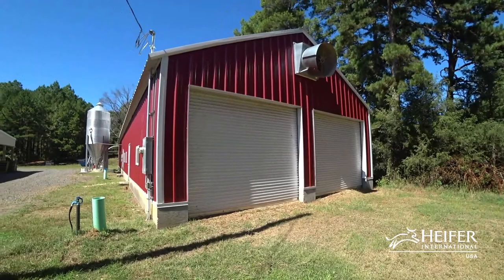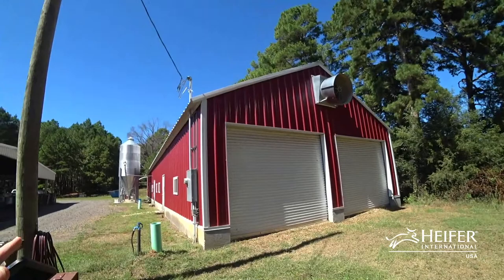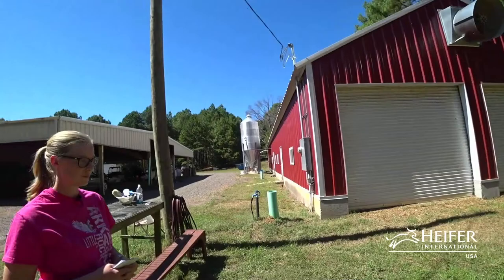Very cool. So the dimensions again are how much? 30 by 100. And you have a lot of ventilation going on, both up top with the windows here. Yep. You can open the garage doors. Up to 4,000 chicks at a time, is that correct? Yes, that's correct. Awesome, cool.